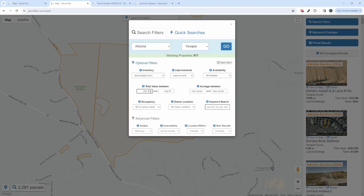I'm going to set a minimum value of $20,000. Let's see where that takes it. That only took off about 100 properties. Let's set it at $50,000 and see how low it goes. So now we're down to 533 properties. And let's take a look at owner location out of state and just see what that does. That's down to 52. That's where the owner on record lives in a different state.